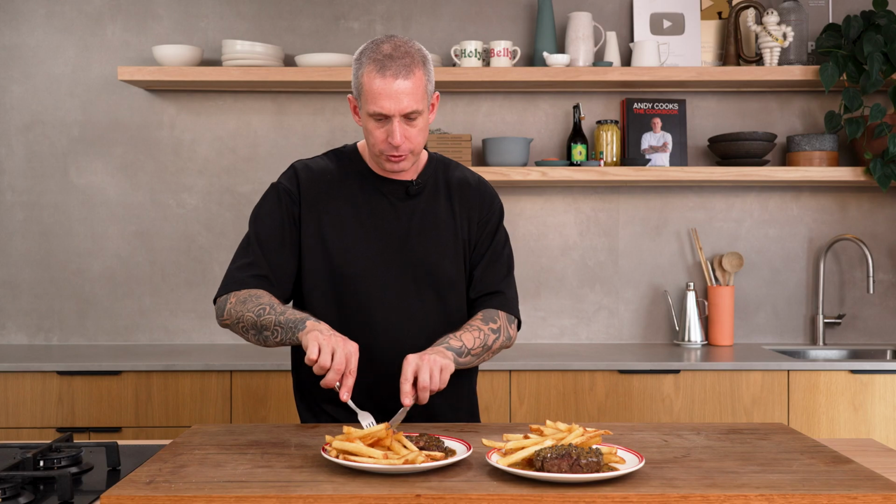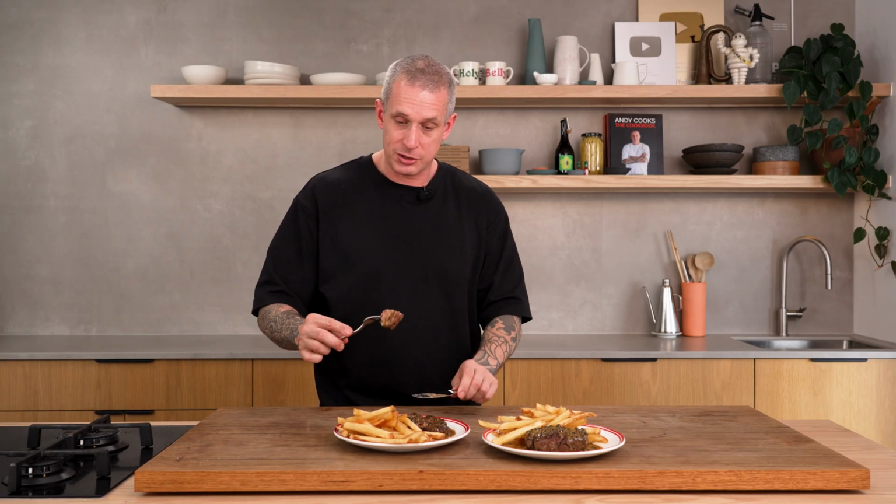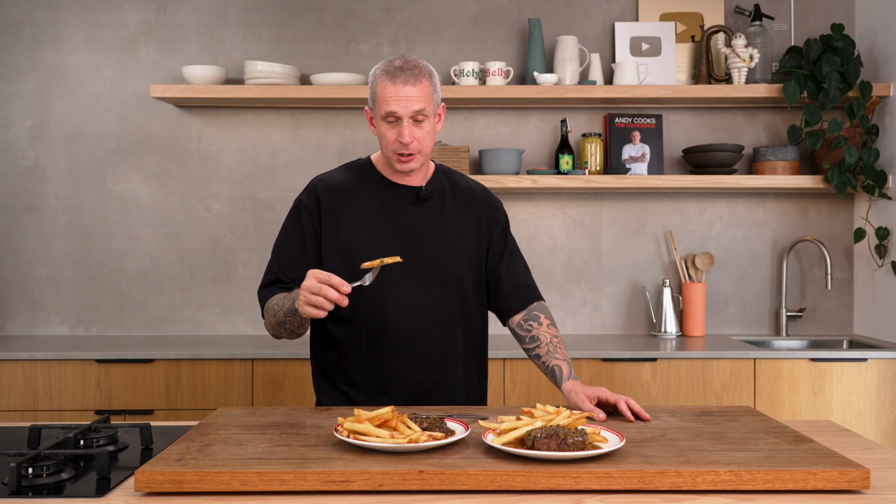Oh, that's really good. Steak eats really well. It's tender, even though it didn't have all that intramuscular fat. It's juicy. It's got a great crust. And that sauce is delicious.